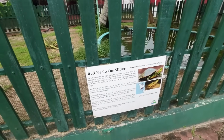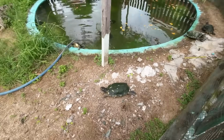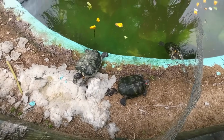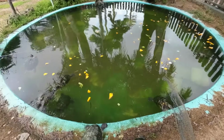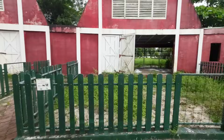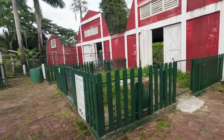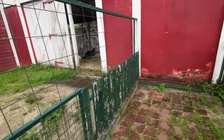There is a red-eared slider. Turtles. There's a couple of them in here. Just chilling. Some swimming. No mating happening today. There's nothing in this one. There's a horse in here somewhere, and some goats.